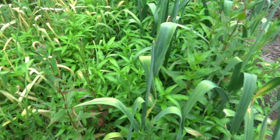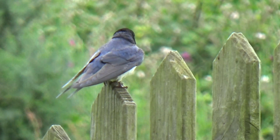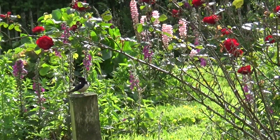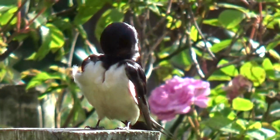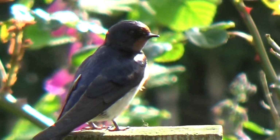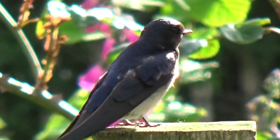This year's garlic needs a bit more weeding too. But before we start on that job, it's time to stand and stare for a while. Very important as a gardener. And what a pleasure it is to watch the swallows. They are busy out at the moment, raising their families in nests under our roof. And they enjoy a good rest in the sunshine too.